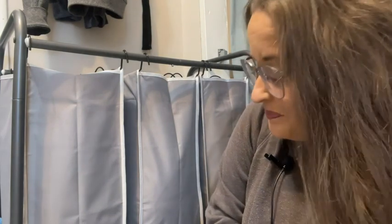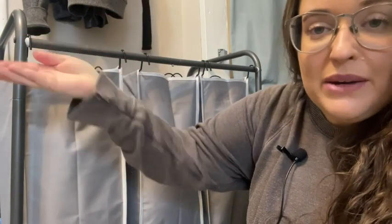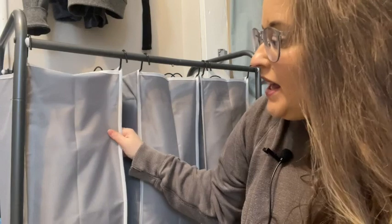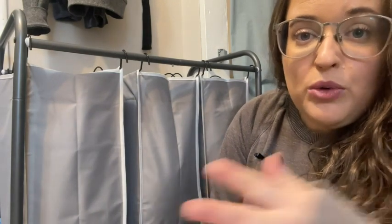We have a little one, so we have to do it more often than that, but it definitely holds a lot, which is great. I like that these are removable, so you can just grab the bin and bring it over to the washing machine if you want to. And I also like the material, the sturdiness of it. Another cool feature is that the whole cart itself has wheels on it, so it makes moving around your house or your laundry room very easy, which is great.